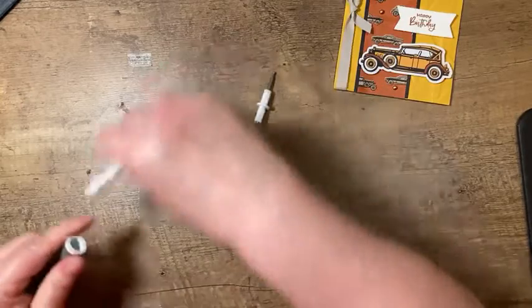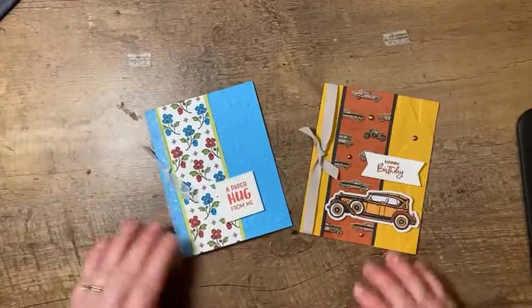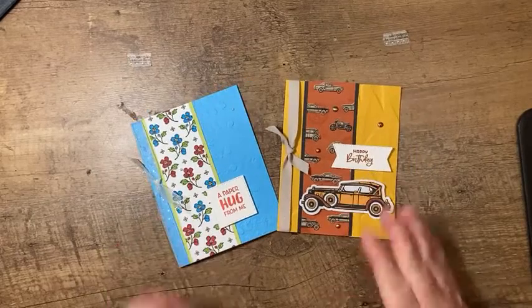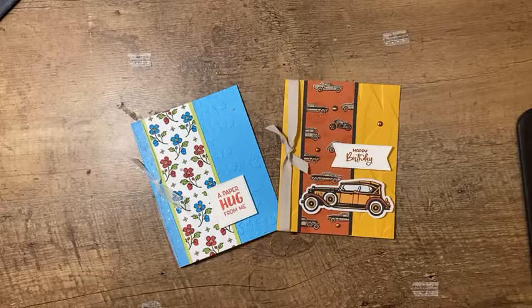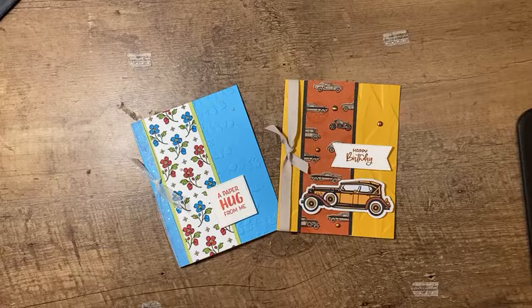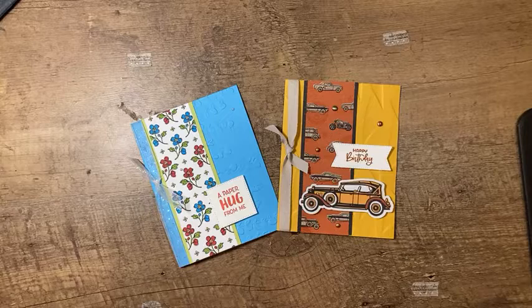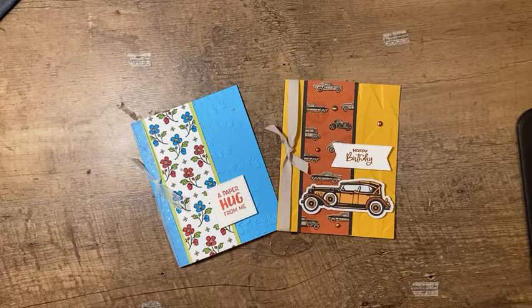Okay, so that is our card for tonight. And as you can see, it is very easy to change up your card, go from masculine to feminine, with just a quick change of paper, change your sentiments to fit the occasion that you need that card. So would love to see what you guys create if you choose to do something like that. Feel free to post it in the comments so that others can see that as well.